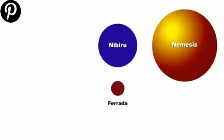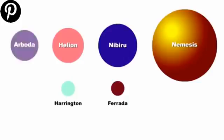The second largest planet in the Planet X system is Helion, as it is known by the inhabitants of the system. It is 3.5 times the size of Earth, but as a bright gaseous planet, its mass is only 2.5 times that of the Earth. It also has a moon we named Harrington in memory of the U.S. naval astronomer Robert Sutton Harrington. In size and mass, Harrington is comparable to our own moon. The smallest of the 3 planets is Arbota, as it is known by the inhabitants of the system. It is 2.5 times the size of Earth, and likewise its mass is also 2.5 times that of Earth. Arbota is in a very fast orbit around Nemesis relative to Nibiru and Helion, and has no moon.